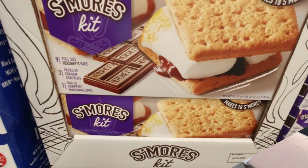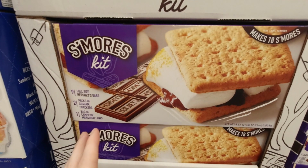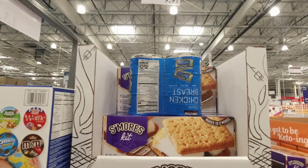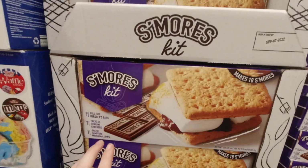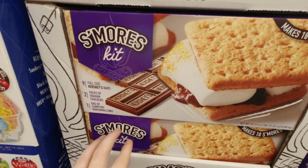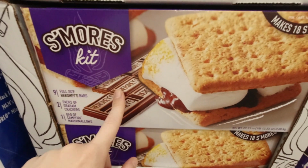So they've got these s'mores kits over here in the snacks, and normally I would tell you to save your money and just buy everything individually, but I just went in my Walmart app and added all of these items to my cart individually, and it came out to be more than this box, and that was less Hershey bars than this comes with. So this might actually save you some money.